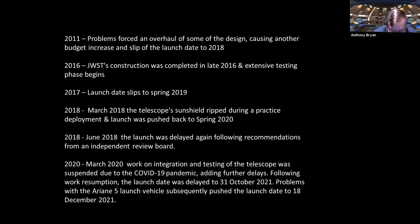In March of 2020, work on integration and testing of the telescope was suspended due to COVID-19, adding further delays. Following the work resumption, the launch date was delayed again to October 31st, 2021. More problems with the Ariane 5 launch vehicle subsequently pushed the launch date back to what we have now, which is December 18th of 2021. So the cost of the telescope has nearly doubled to $9.67 billion since the 2009 baseline. It's exponentially more than NASA's original notion that they could get a next generation telescope for $500 million.